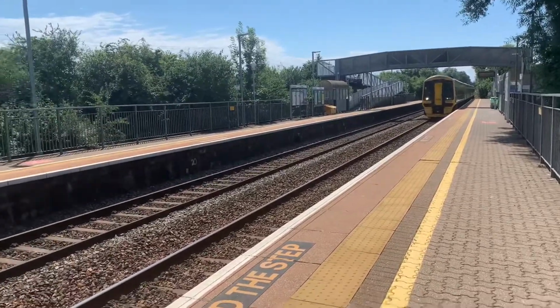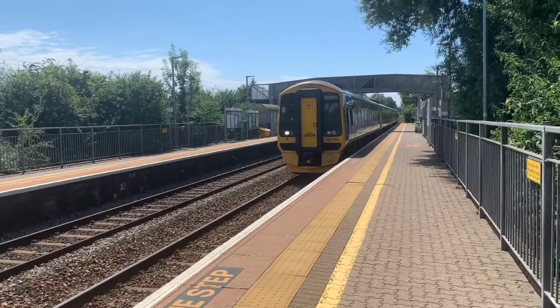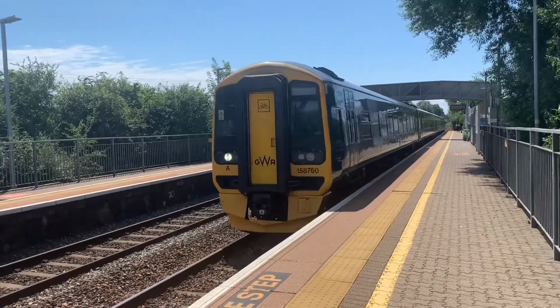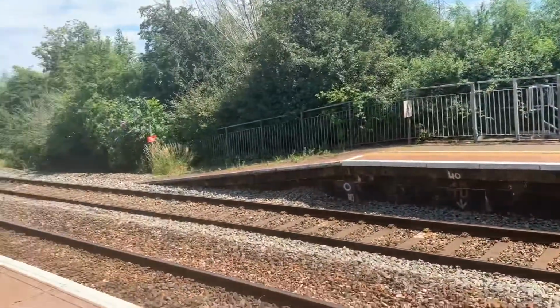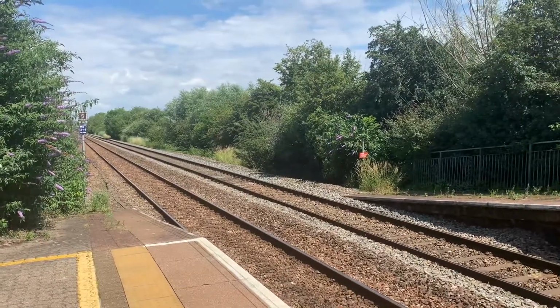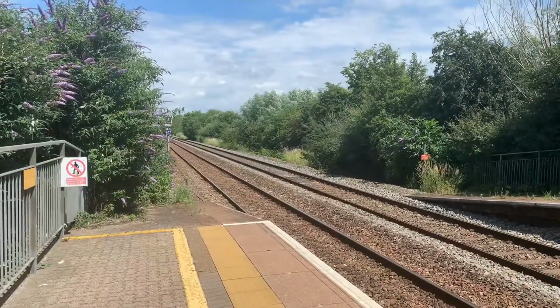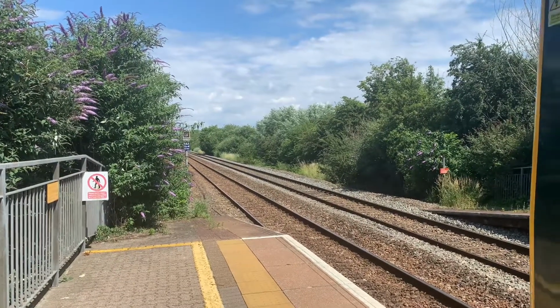And passing through next to it will be a Cross Country service from Edinburgh to Plymouth. We'll catch the Cross Country one in a minute. Departing out now is the delayed 1352 Great Western Railway service from Taunton to Cardiff Central.